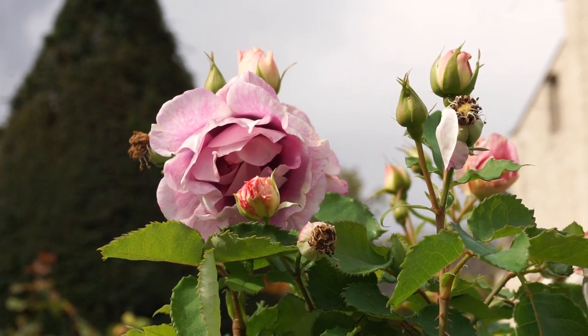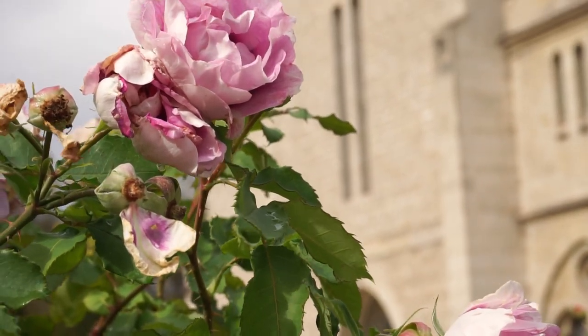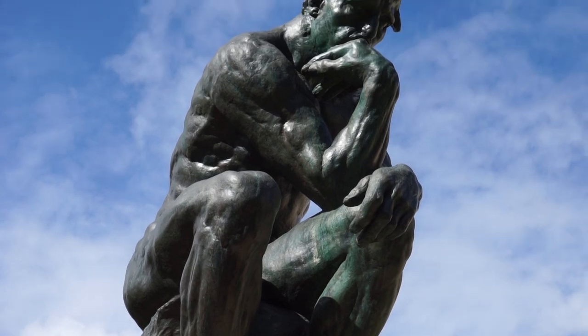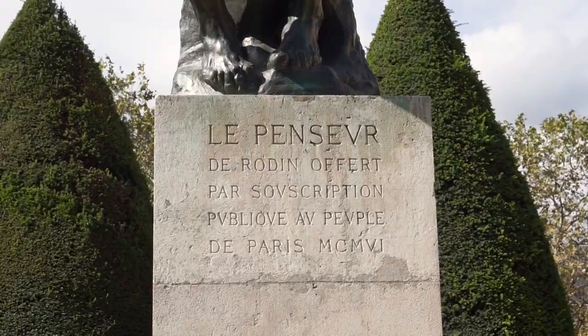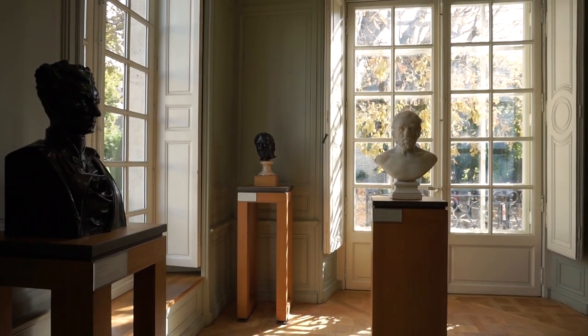Rodin is today considered to be the founder of modern sculpture. Despite his traditional education and the craftsman-like approach he took to his work, he proved himself capable of breaking away from predominant figurative sculpture traditions, which were mainly decorative, to produce revolutionary naturalist sculptures. Through his work, he aimed to explore character and emotion.